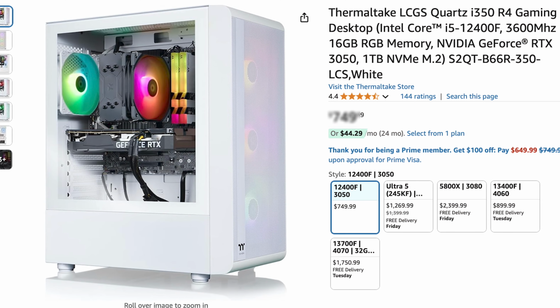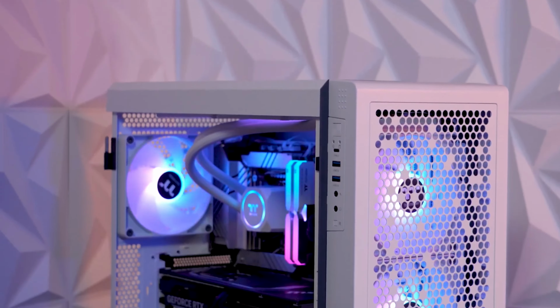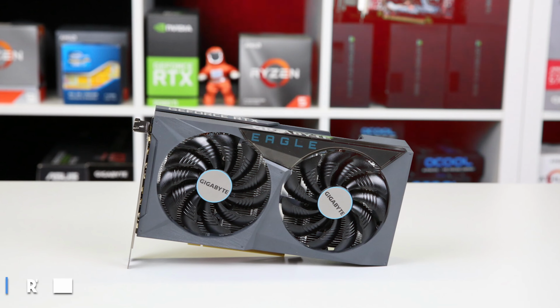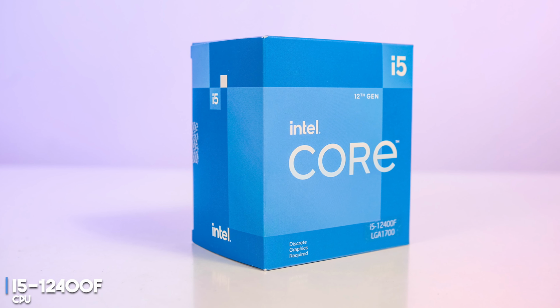With the first PC, we have one from Thermaltake. This one is the LCGS gaming desktop. I absolutely love the design with 4 pre-installed fans, an aftermarket CPU air cooler, and in terms of gaming performance, you get the RTX 3050 8GB version alongside the i5 12400F processor.